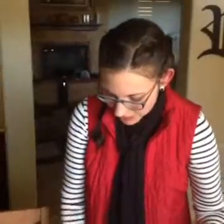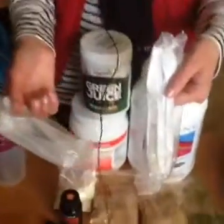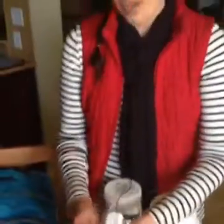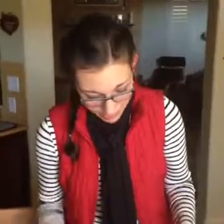Let's see. It's always good to carry some extra plastic silverware and napkins and things with you. You never know when something's going to spill and you need napkins on hand or silverware. It's just a helpful thing to have in your bag.